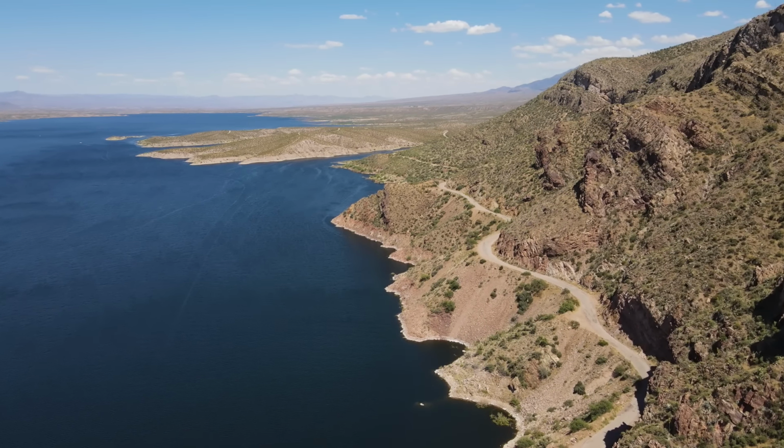Alright, now we're gonna make our way out to Horseshoe Dam. This is just northeast of Phoenix, Arizona, and hopefully, fingers crossed, we can make it out here, because about 2 years ago, I tried driving out there, and the road got washed out after a certain amount of miles, and I hadn't been able to go out there ever since. But I haven't seen any signs or any warnings or any alerts on MapQuest saying that the road was washed out, so we're gonna keep on driving as far as we can.